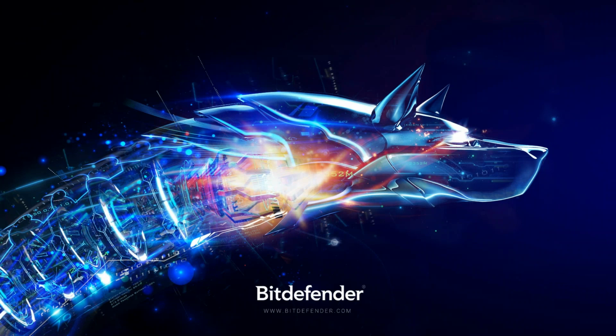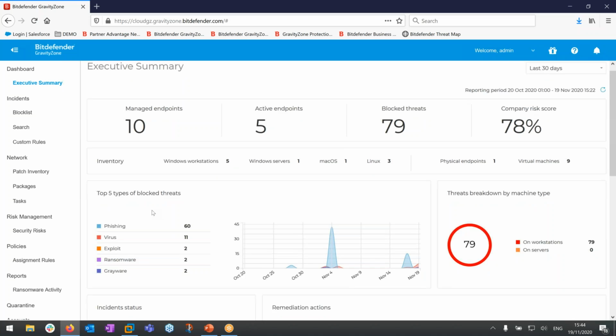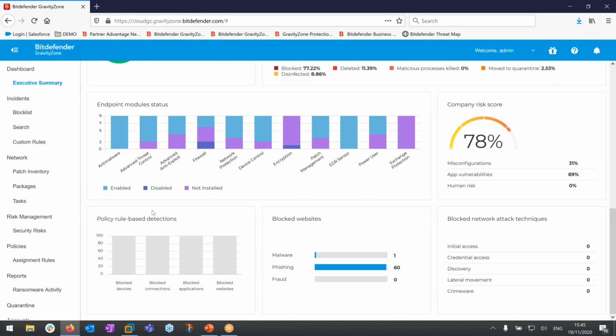So what I'd like to do now is just give you a very brief show of Gravity Zone with a particular focus on the endpoint detection and response element of the product. So here I am within my cloud managed environment. And the first thing you can see is within Gravity Zone, we're giving an executive summary showing exactly what has been going on and the state of my environment and the machines that are reporting into here.